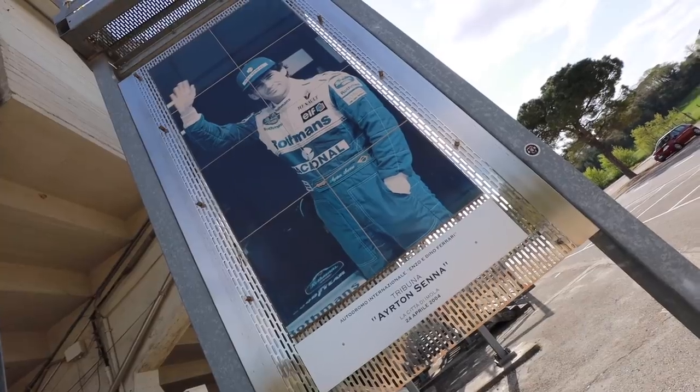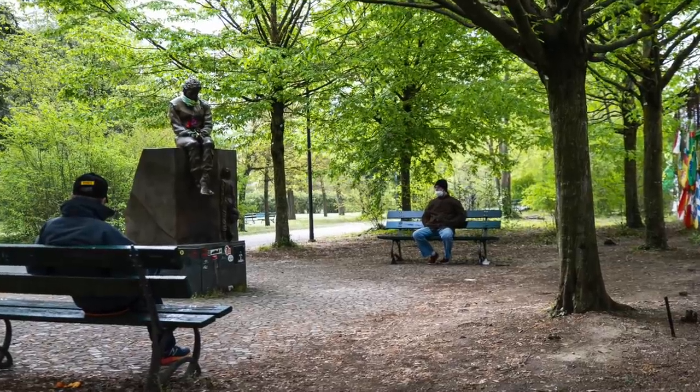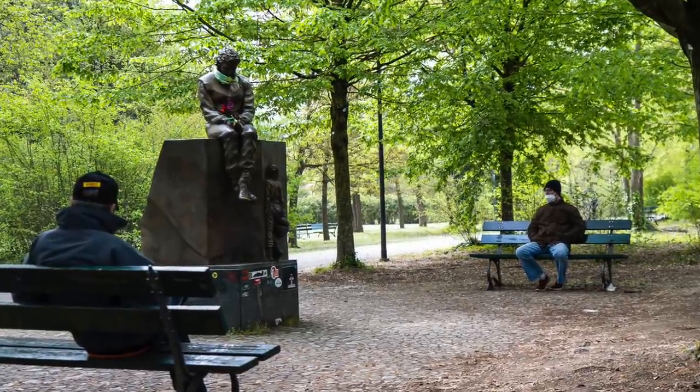So today, how is Ayrton Senna remembered? For a start, the main grandstand is named after him, Tribuna Ayrton Senna. But I think more of you would be familiar with the monument that's out at the Tamburello corner.